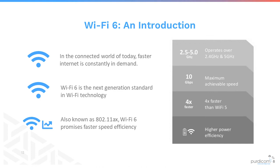Then we've got a little infographic on the right. Wi-Fi 6 gives a higher power efficiency. It's 4 times faster than outgoing Wi-Fi 5, 802.11ac. It has a maximum achievable data rate of 10 gig, and it operates over the 2.4 and 5 gigahertz radio bands.